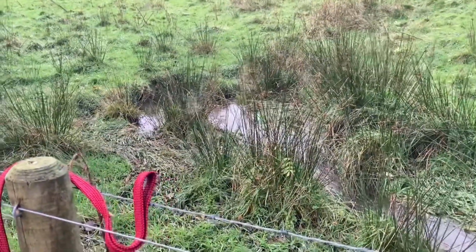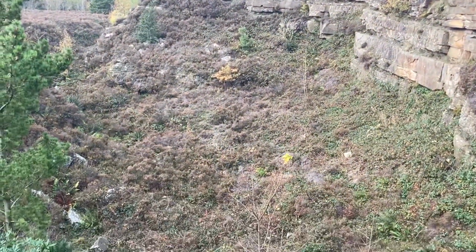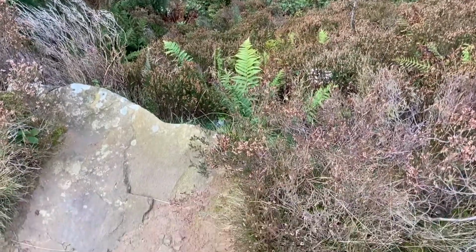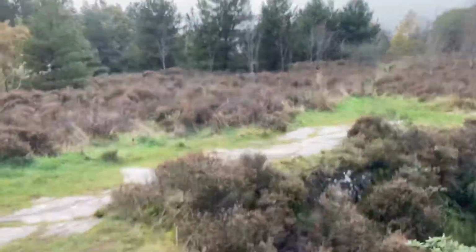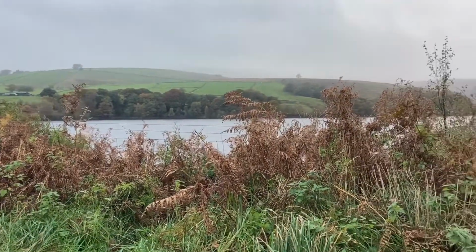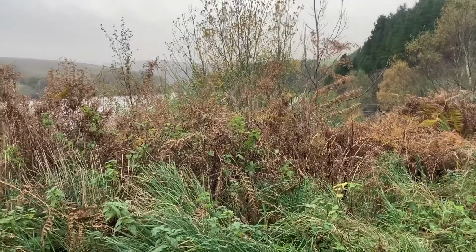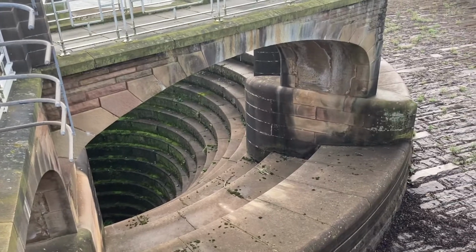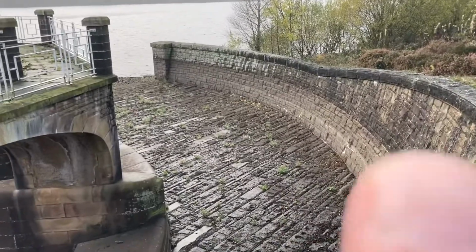That must be some sort of natural spring. Right, onwards. Not a bad little spot. Well, I'm guessing as the plug hole is nowhere near the reservoir, it must be quite low. And you can see actually what the water line would be.